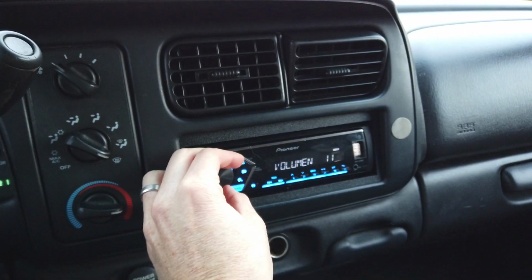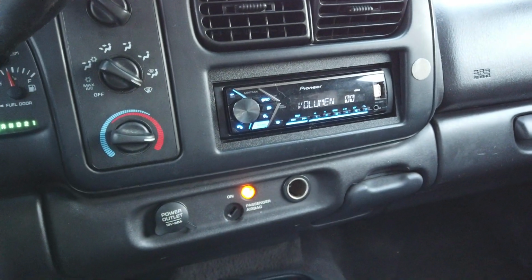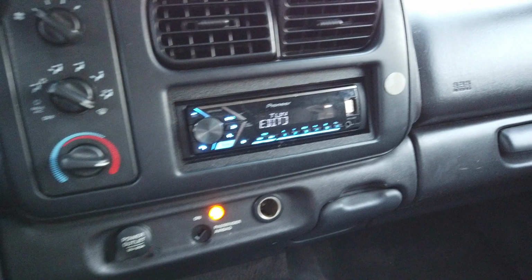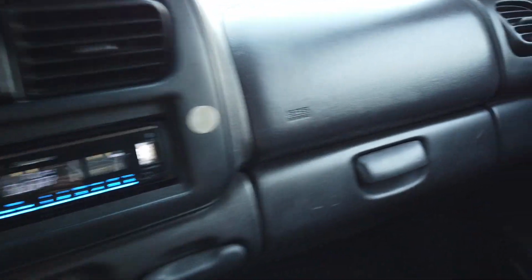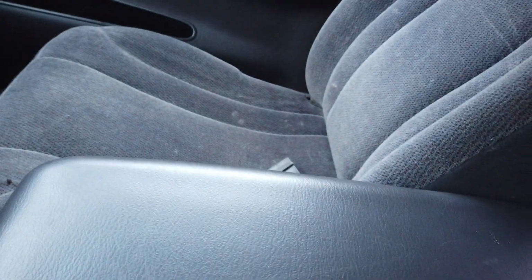So we've got the radio here. It's got a Pioneer aftermarket stereo, AM and FM radio. It does have an aux port here if you want to plug in your phone. Glove compartment there. Interior looks to be in pretty good condition for the year and miles.